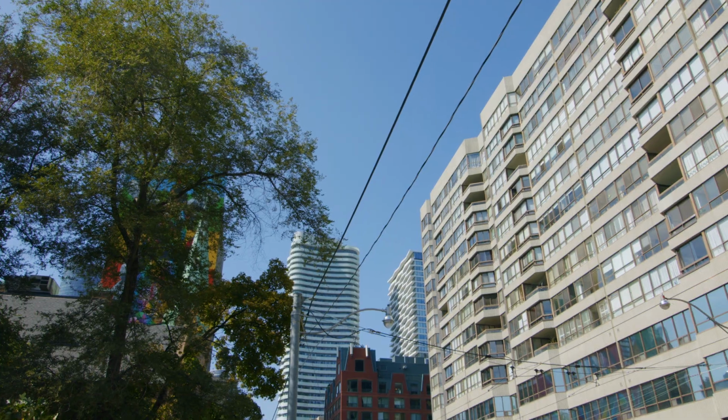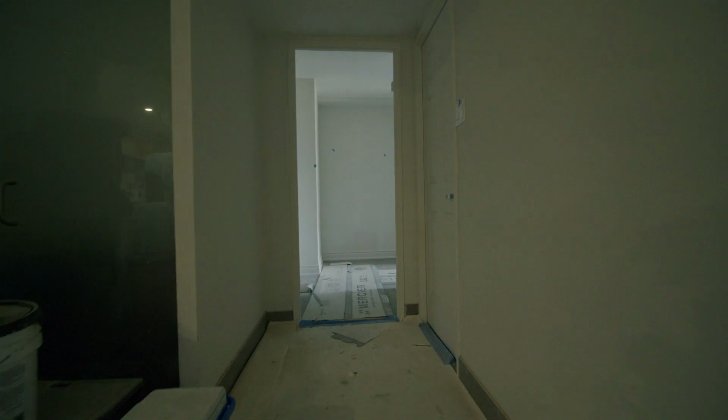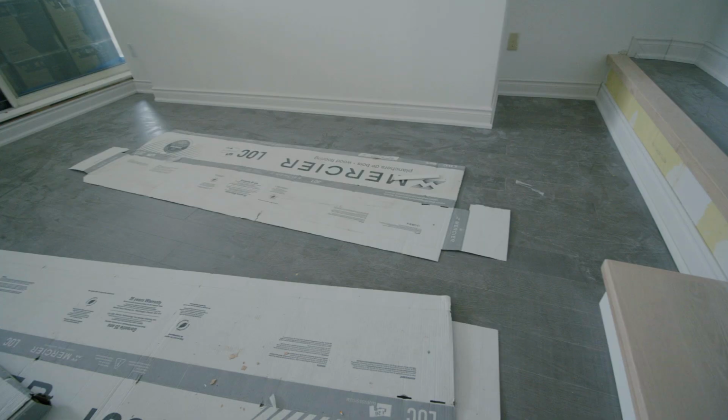We're here in downtown Toronto where we fully renovated a condo unit. We've left a few items here and there. We're on our final days of wrapping this project up and we're going to show you what we did. We've taken it from the 90s to 2020, really updated everything in this space. Let's bring you through the space. Let's go.